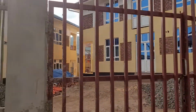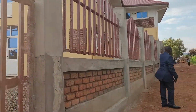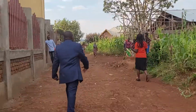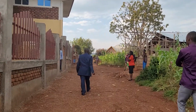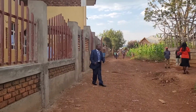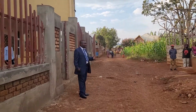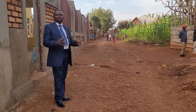As you can view our structure from the outside perspective, this is our major road. With resources, we can build this road to become a modern road. We can bring machineries over here and transform this road to a modern road. So we need resources for that.